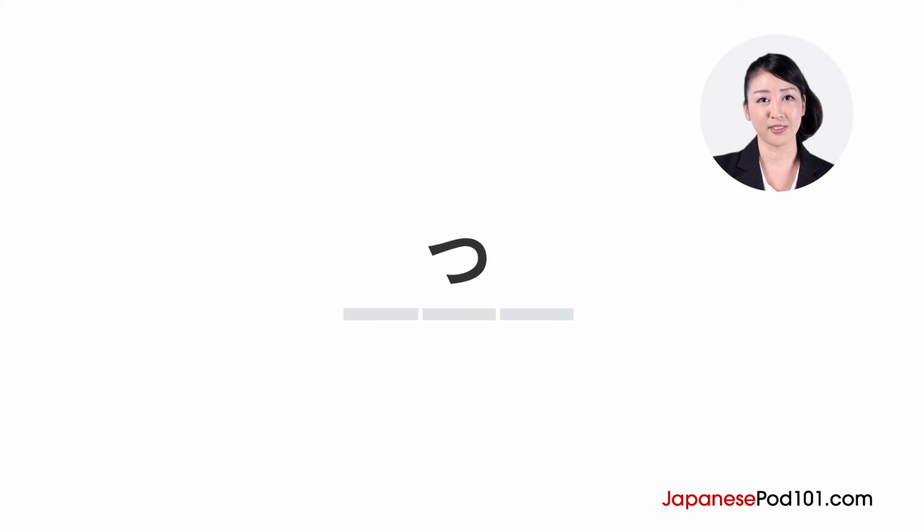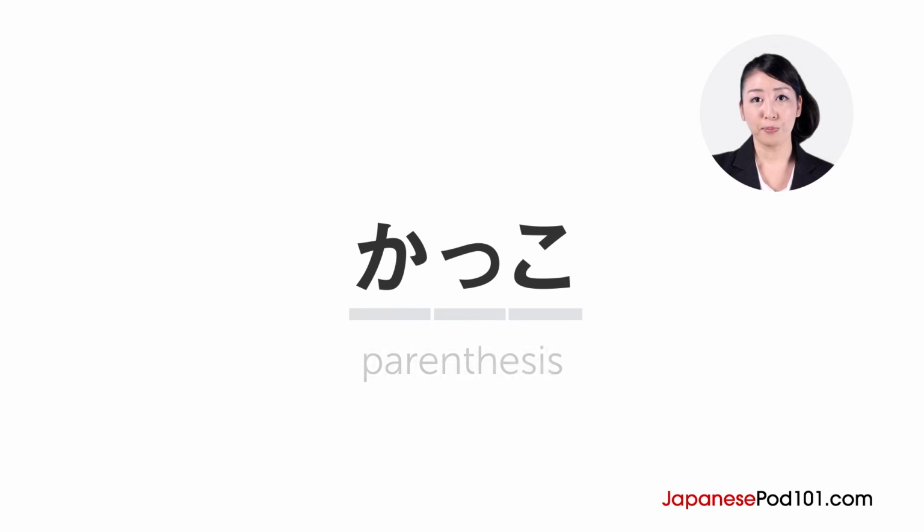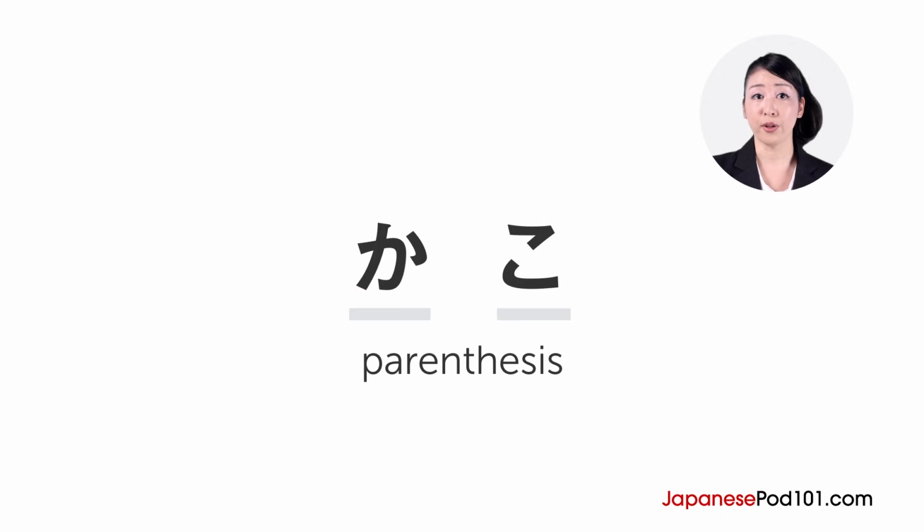How about these words? Hitte, stamp. Hitte, hitte. Did you notice that there is a pause in the middle? The pause needs to take 1 clap. Hitte. Let's hear another word. Kakko, parenthesis. Kakko, kakko. Again, the pause needs to take 1 clap. Kakko. But Japanese learners often omit the pause.